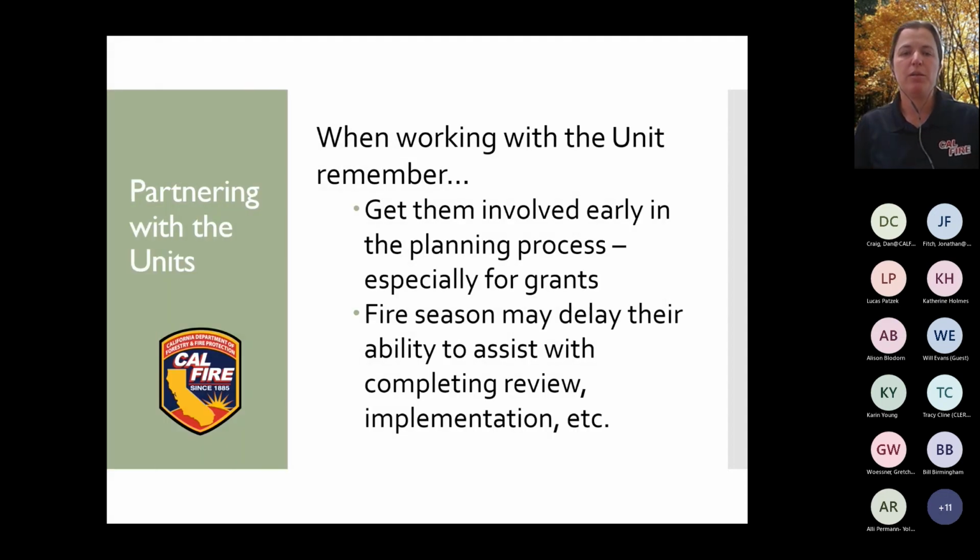So again, remember when you're working with the units that you really want to get them involved in the processes early, especially for grants, because they are the ones who are going to be reviewing them. And if they have no knowledge of your project, they potentially could not rank it as high as a project that they're already aware of and have been involved in the planning phases for.